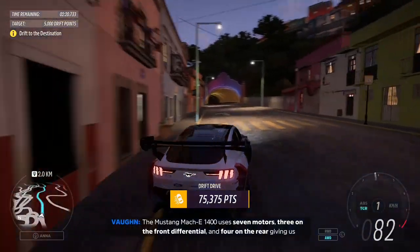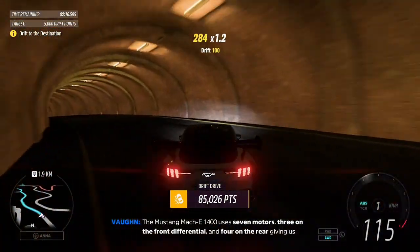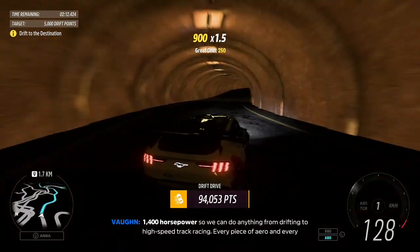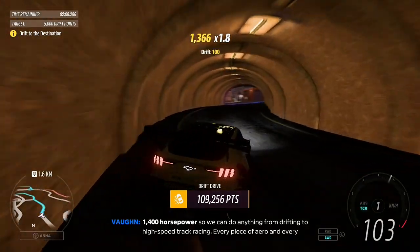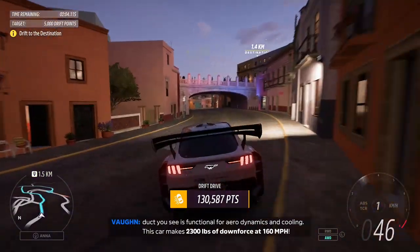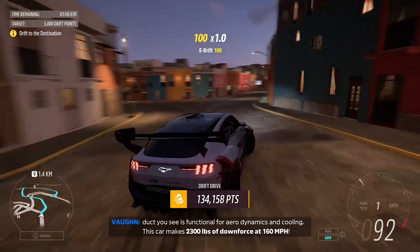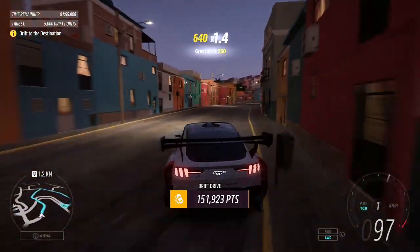The Mustang Mach-E 1400 uses 7 motors, 3 on the front differential and 4 on the rear, giving us 1,400 horsepower so we can do anything from drifting to high-speed track racing. Every piece of aero and every duct you see is functional for aerodynamics and cooling. This car makes 2,300 pounds of downforce at 160 miles per hour.